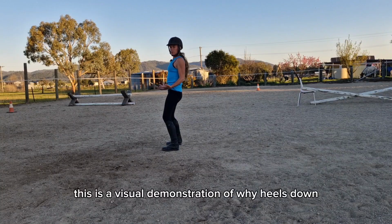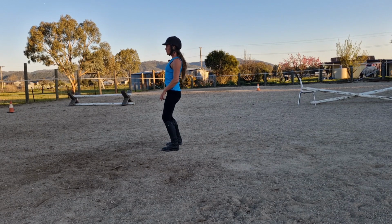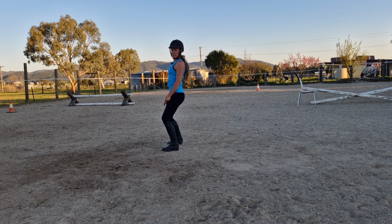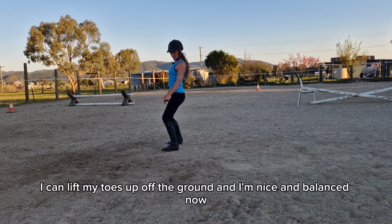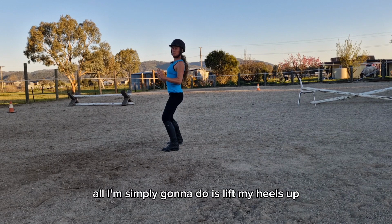This is a visual demonstration of why heels down helps pull us back into the saddle without being on a horse. I want to get into my position. Now I've got my toes up. Okay, my weight's down in my heels. I can lift my toes up off the ground, and I'm nice and balanced. Now, I'm not going to change anything else. All I'm simply going to do is lift my heels up.